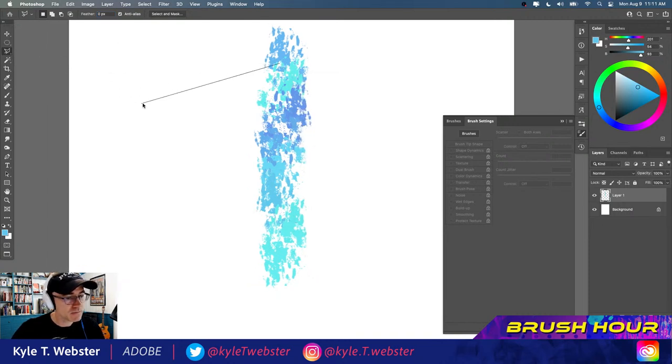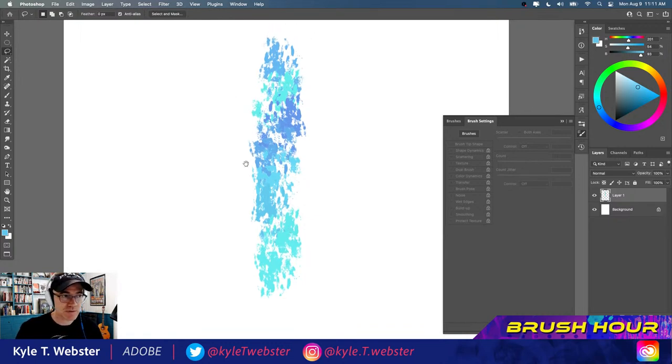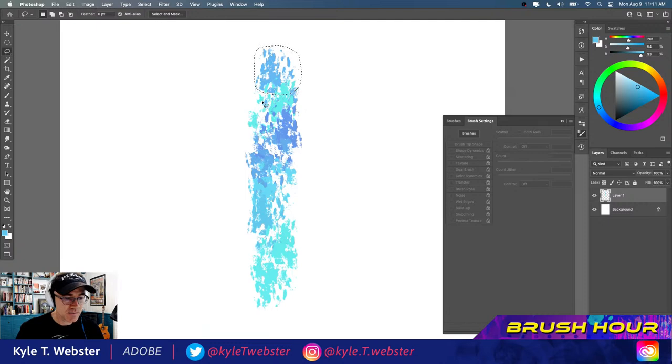Hang on a minute. This is an instance of the stamp right here, up at the top, okay? But look over here. The next instance, all right, is off to the side here. And then I come down here and it's sort of back in line, but slightly off to the right and then off to the left.